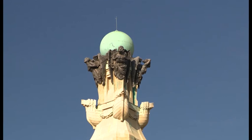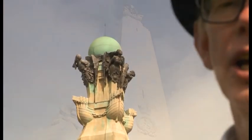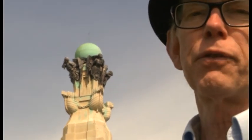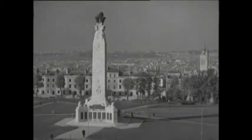Four bronze statues representing the 4 winds of heaven sit atop Sir Robert Lorimer's 100-foot obelisk here on Plymouth Hoe. It's the finest war memorial in Devon and one of 3 identical memorials built to recognise those who have no other graves but the sea. There are similar naval memorials in Portsmouth and Chatham.